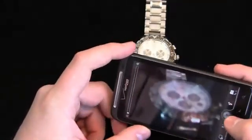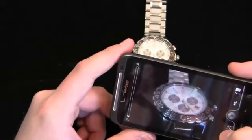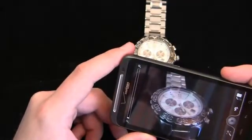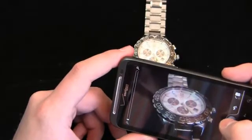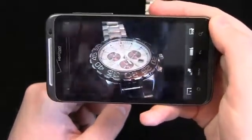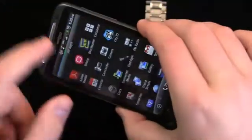That said, the Thunderbolt has really exceeded all of my expectations. Camera is surprisingly good on this device, and the autofocus is fantastic, and autofocuses in right away. So you can see I'll move it around a little bit, and immediately, bam. So I mean, you can see just the focus there. You can see the detail around the watch. I'd have to give it to the Thunderbolt in the camera department.